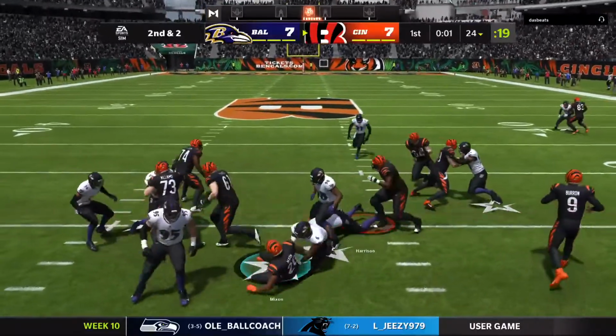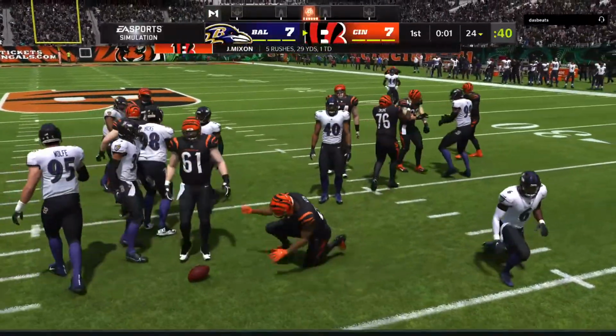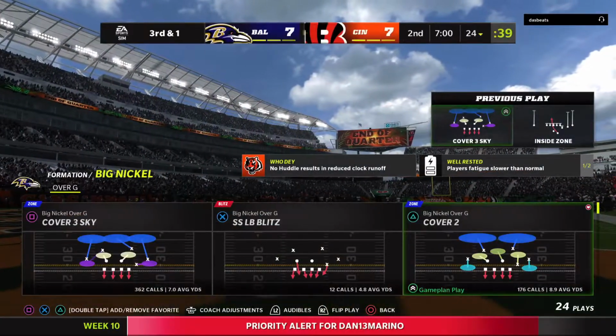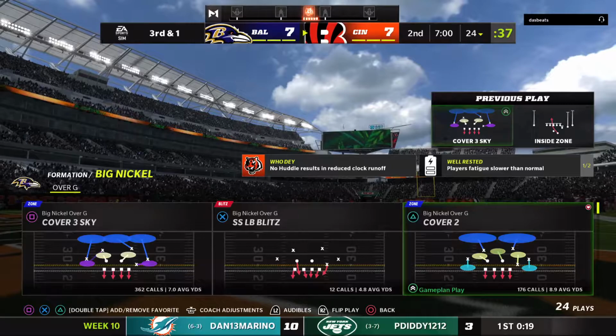Back to Mixon on 2nd down. And this carry not as productive. He's swallowed up at the line of scrimmage. No gain on the play, and now they're faced with a 3rd and 1.